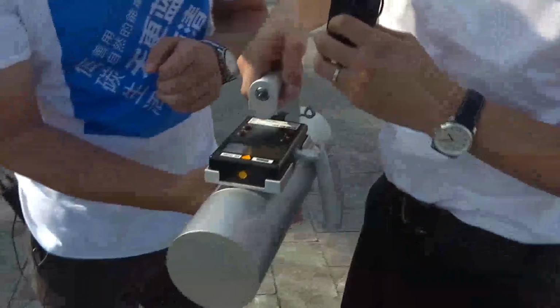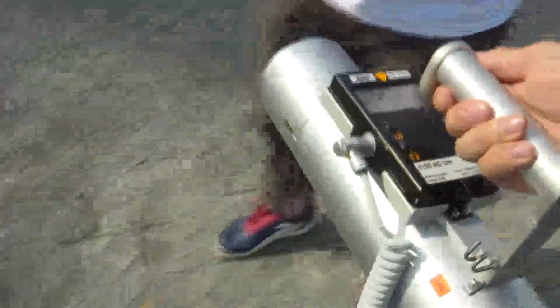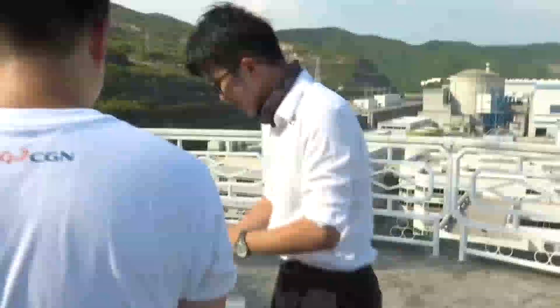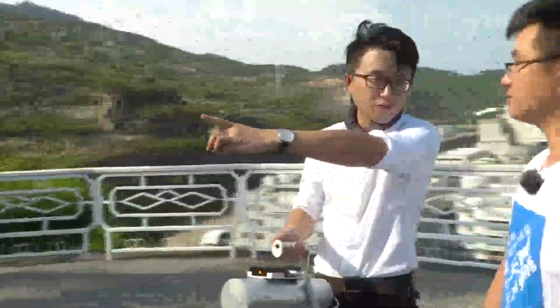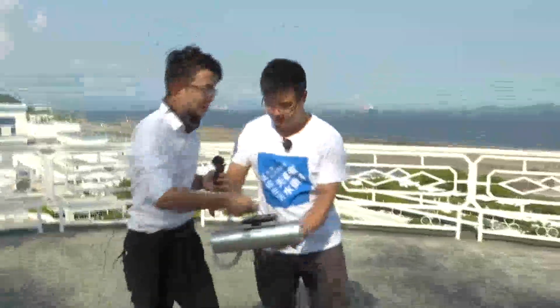If I point at the nuclear power plant, will it change? Let me try. Okay, it's still the same. Okay, 1 meter above the ground. It's like I'm detecting mines, you know. It's very interesting. You can see the readings are actually rising, increasing. That direction is where the Daya Bay nuclear power plant is located. So if I point at the Daya Bay nuclear power plant, the reading slightly rises. Okay, let's put it up.